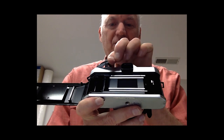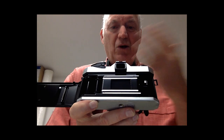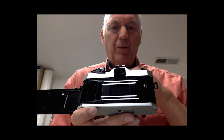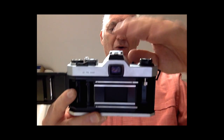In this case, I have it set at a half second, so I'm going to cock the shutter. It's going to be a little hard to see, but I'm going to depress that, and you can kind of hear the shutter and the mirror system here. The mirror flips up and down to allow the light to strike the film. But I'm going to show you this a slightly different way from the back of the camera, which will probably be easier for you to see.